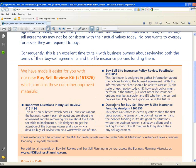Anyway, that's a great piece. The other one, and I'll close with this, and then I will really be done: 101J has been a very interesting discussion to have with business owners. 101J is a code section inside of the Pension Protection Act of '06.